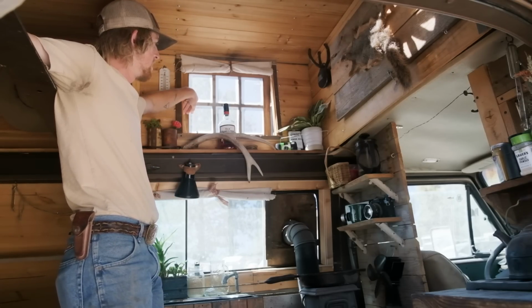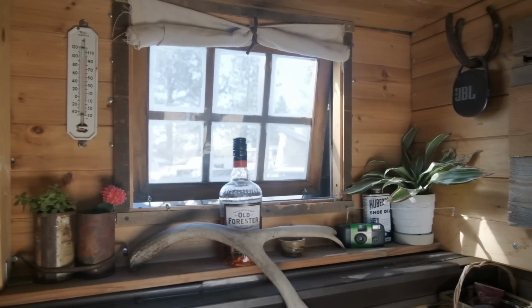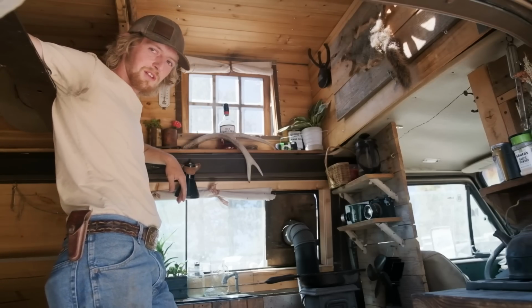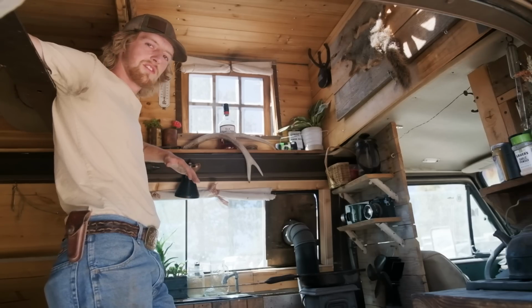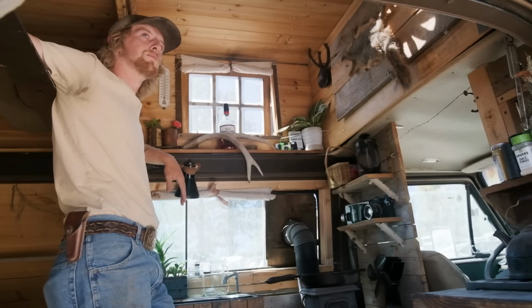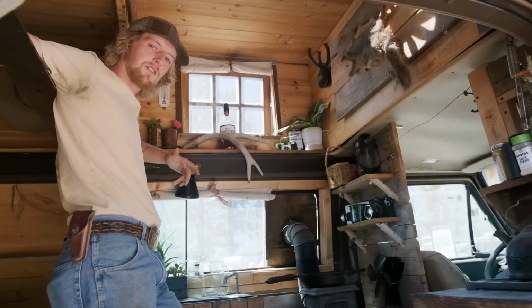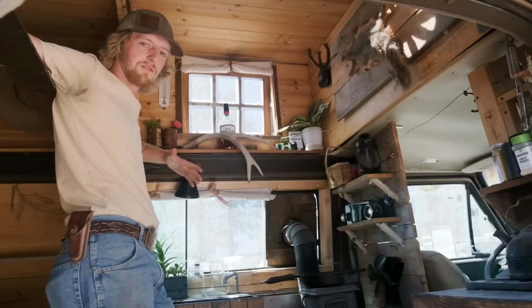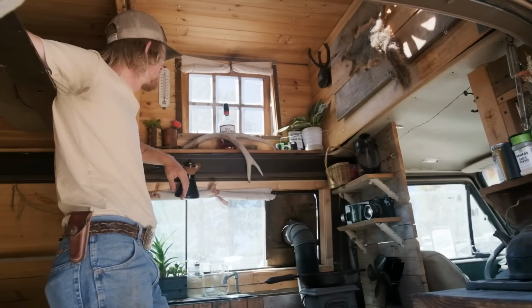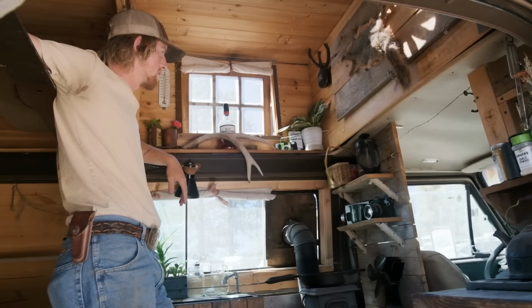And then we have a window that you can open up as far as you want to. You kind of got to use a little stick to hold it. Obviously close them when you're driving down the road, but they just give it that cabiny feel. And I'm just at the right height where I can peer out of them. If I had to sleep somewhere that I generally wouldn't sleep, like some suburbia, which I don't love doing, I hate cities, I can keep these curtains open and not worry about anybody looking in.